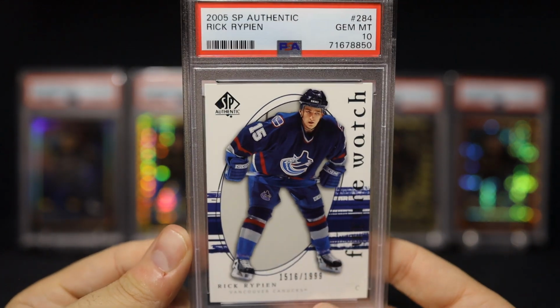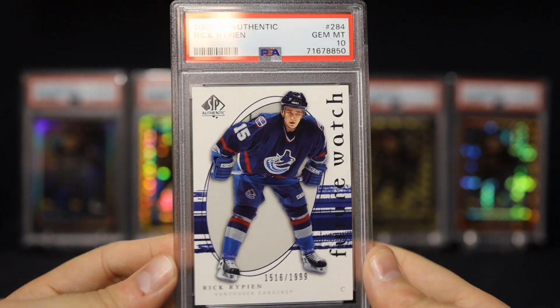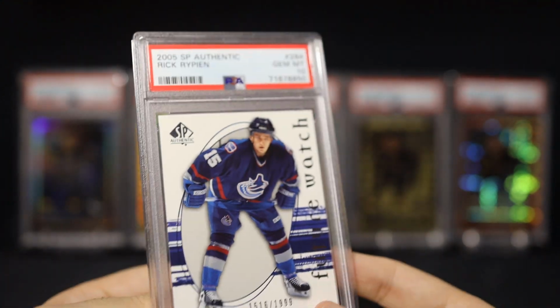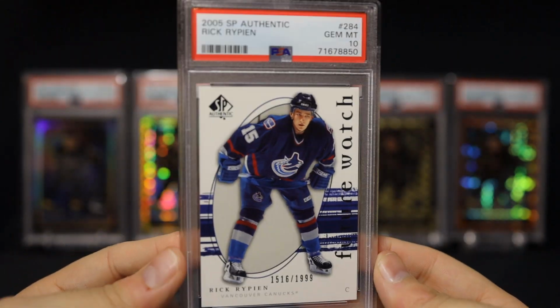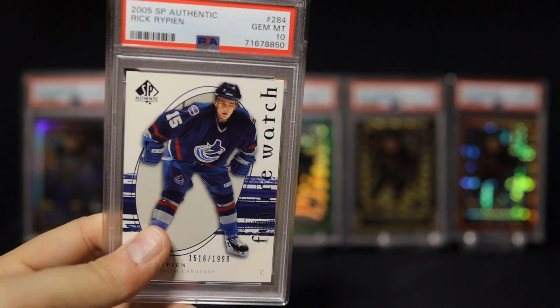I am looking for the black parallel out of 100. So if anyone has one of those, by off chance, I would trade this PSA 10 for the black out of 100. Even if it's raw or lower grade or whatever. So just throwing that out there. But yeah, that is a card I'm looking for. But either way, rest in peace to Rick Rippon.